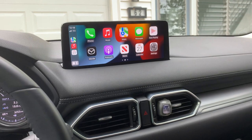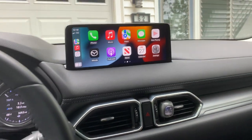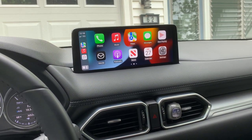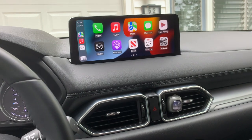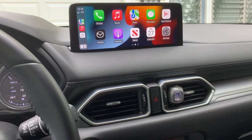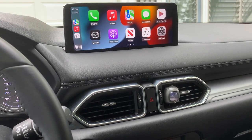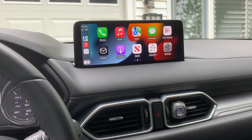What I find, as someone who went from a traditional touchscreen with CarPlay in a Hyundai Santa Fe Sport to this, I find the opposite to be true. And I want to point this out. I'm not saying that everyone else is wrong and I'm right. And no, that's not what I'm trying to say here.